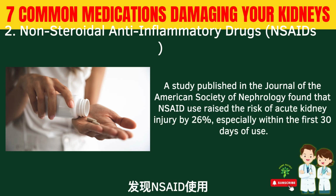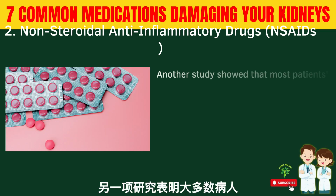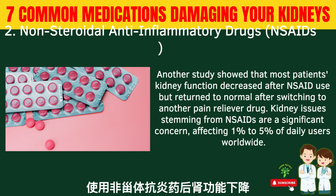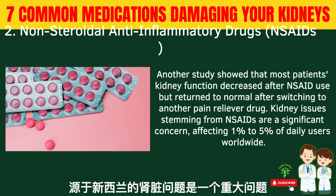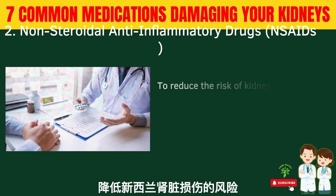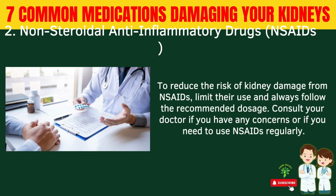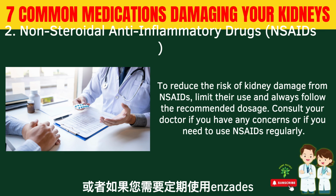A study published in the Journal of the American Society of Nephrology found that NSAID use raised the risk of acute kidney injury by 26%, especially within the first 30 days of use. Another study showed that most patients' kidney function decreased after NSAID use, but returned to normal after switching to another pain reliever drug. Kidney issues stemming from NSAIDs are a significant concern, affecting 1% to 5% of daily users worldwide. To reduce the risk of kidney damage from NSAIDs, limit their use and always follow the recommended dosage. Consult your doctor if you have any concerns or if you need to use NSAIDs regularly.